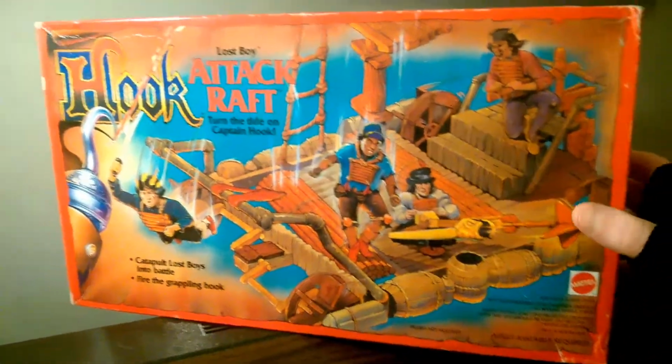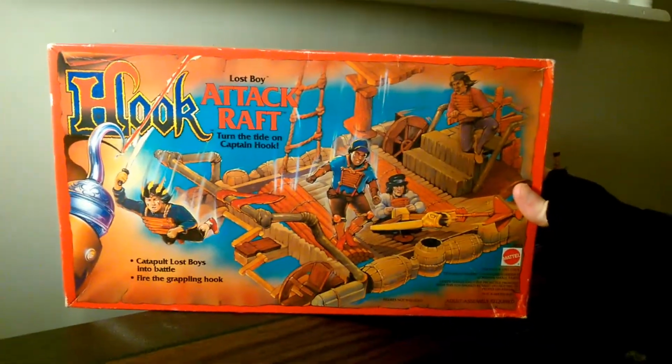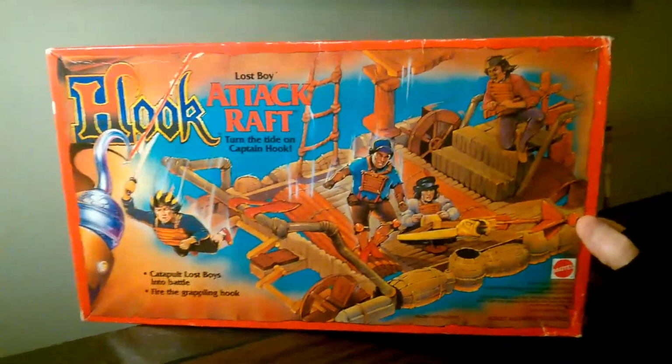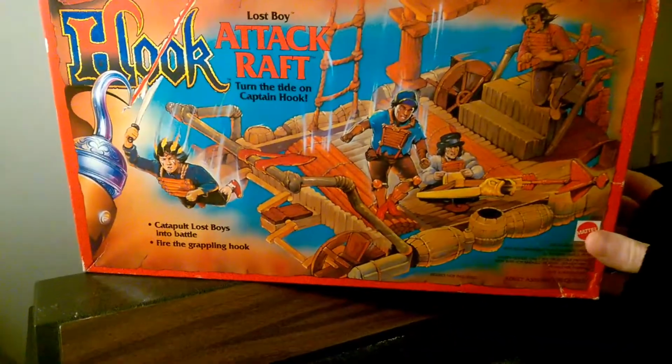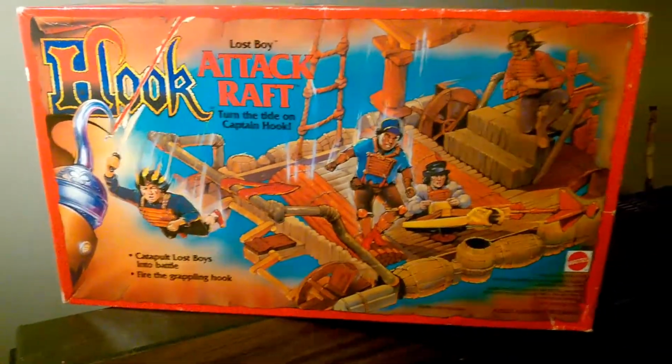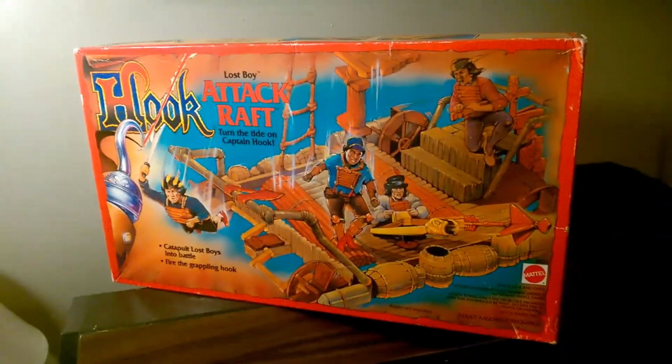Toy line by Mattel. Tonight I'll be reviewing the Lost Boy Attacked Raft. Now I'm hoping everybody has seen the movie Hook by this point, and if you haven't, please check it out. It's my favorite version of any Peter Pan movie ever made.